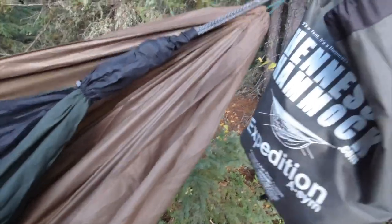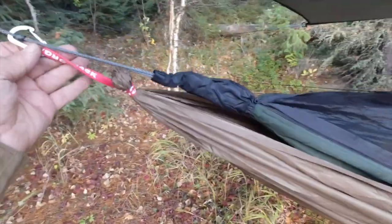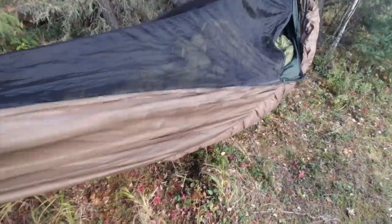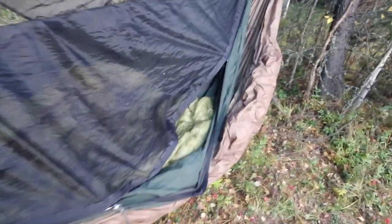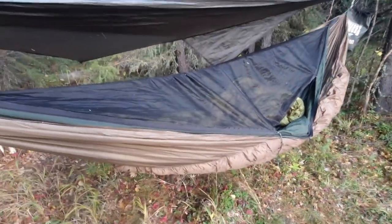underquilt. Love this thing. But I've just clipped it on with a small clip, and it seems pretty tight in the right places. And there is a bit of give in it. And it doesn't look like there's a lot of room between the layers. And it comes all the way to the other side. And I have my Enlightened Equipment. I believe it's a 20 degree quilt. So that should work very well. So that's my whole setup. That's where we're going to sleep tonight.